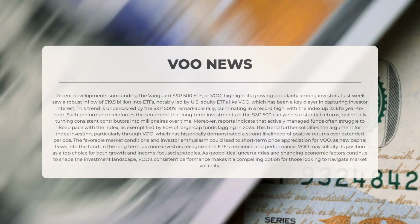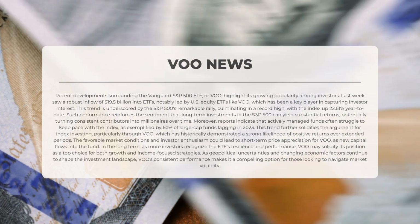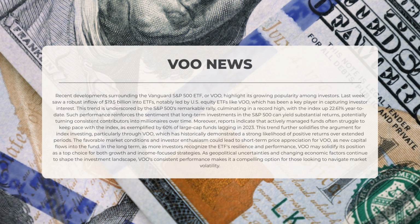Moreover, reports indicate that actively managed funds often struggle to keep pace with the index, as exemplified by 60% of large-cap funds lagging in 2023. This trend further solidifies the argument for index investing, particularly through VOO, which has historically demonstrated a strong likelihood of positive returns over extended periods.